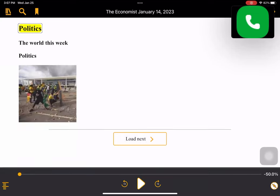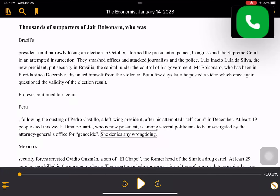Politics, heading level two. The world this week, heading level 3. Politics. Load next. She denies any wrongdoing. Thousands of supporters of Jair Bolsonaro, who was still president until narrowly losing, smashed offices at Luis Inácio Lula. Mr. Bolsonaro, who has been in Florida since December, distanced himself from the violence. A few days later he posted a video which once again questioned the validity of the election result.